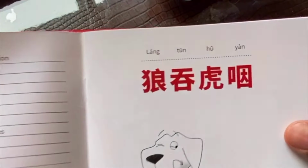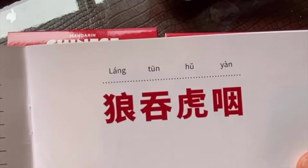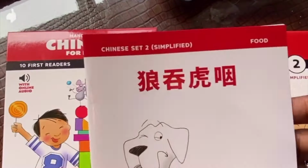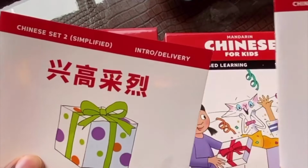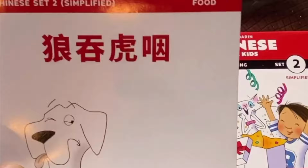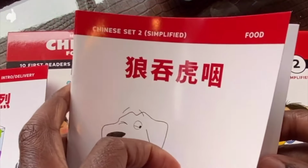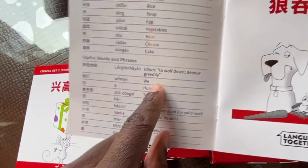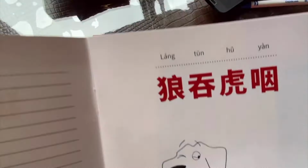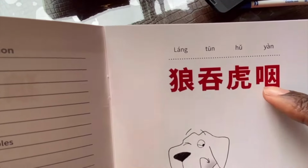Now, the next thing is I have not seen books that teach Chengyu so well. Every book's title in this series of 20 books is a Chengyu. And the Chengyu is a Chinese idiom. It's 4 characters that express an idea. And in this case, it means to wolf down or devour greedily, to gobble up, 狼吞虎咽.